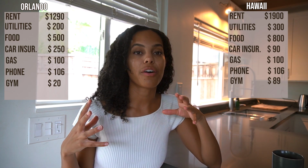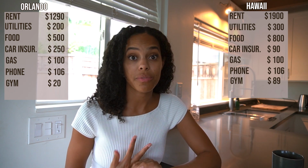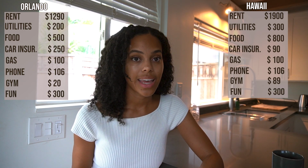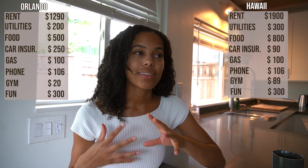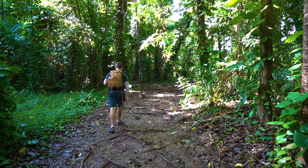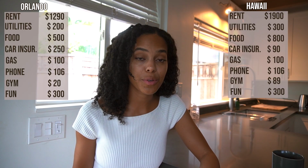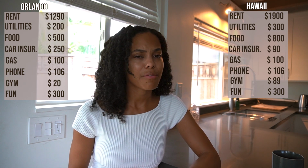Then we have our spending money for eating out or doing some type of activity in the weekend. It has stayed exactly the same as in Orlando and here, which is $300. Why it's exactly the same is because here in Hawaii, there's more stuff that's free. Like we go hiking all the time, we go to the beach, or just walk around at a cute town, or try out some foods, which we ate out quite often in Orlando too. So that remained the same.